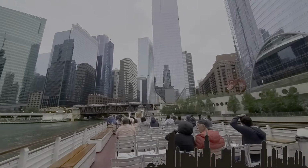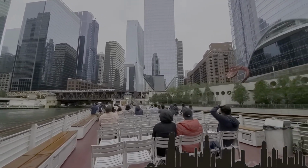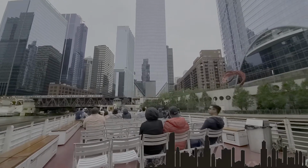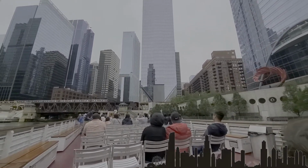The building's fascinating because this one's technologically beautiful. Here we go. The whole building from the glass to the base that we see here is only 39 feet wide, which is twice as wide as this boat.